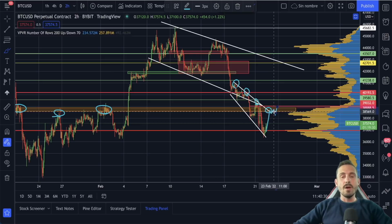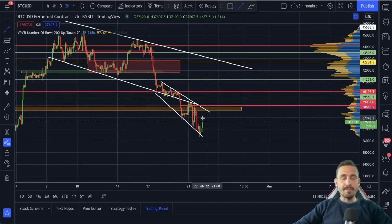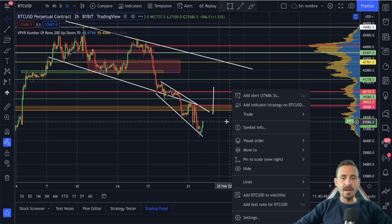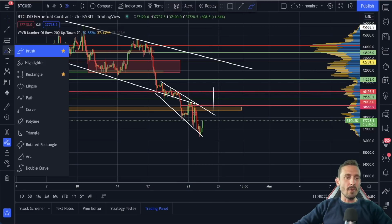But if it does, we do have a potential projected move from this descending broadening wedge. Where is that projected move? It is also about the $40,000. This would be the width of the wedge from the breakout, depending on where we'll be breaking out. It might be in the next coming hours, next couple of days. All right, from the resistance point, you can see it is taking us to round about $40,000.